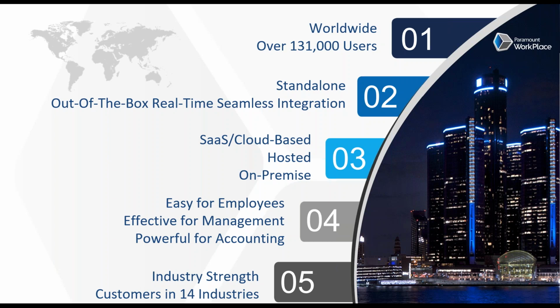And ultimately, we're trying to make it easy for employees to enter the information. That's key for the adoption of a procurement solution. Effective for management to be able to have visibility to what it is that they need to see and or approve, and then make it very powerful for accounting to have the visibility into the entire process from the time that it started at the requisition.